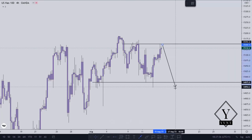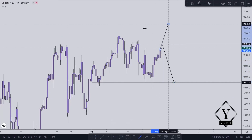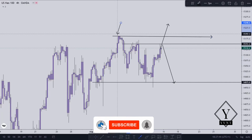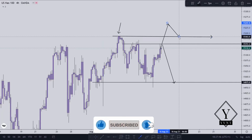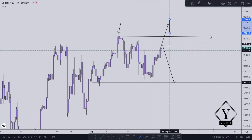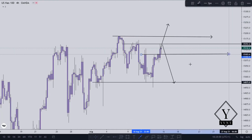So expect a drop to 15,000. If we continue to break the upside, I'm going to be more comfortable taking buys if we break this high here, and then I can start looking for buys. But if we don't break these highs, then what I can expect here is price rejecting and pushing to the downside.